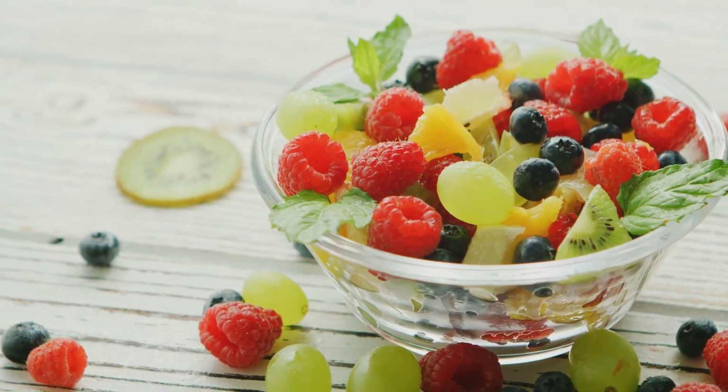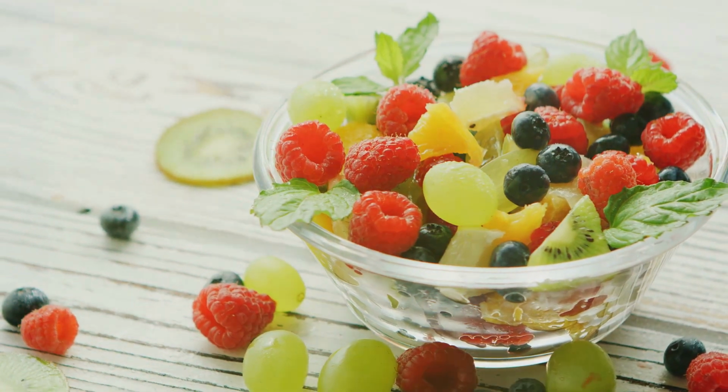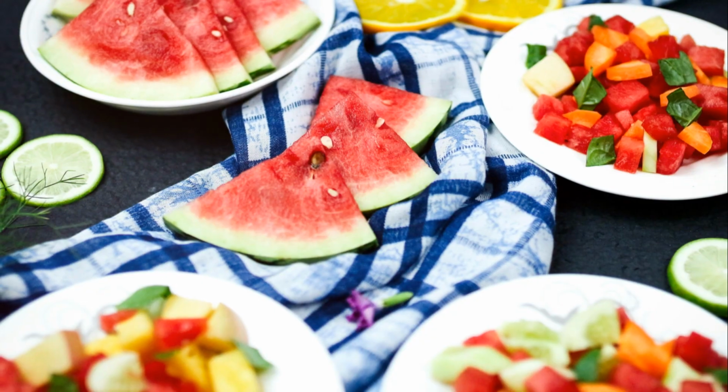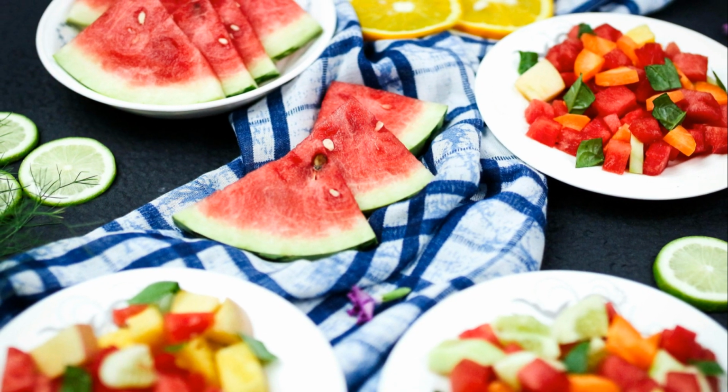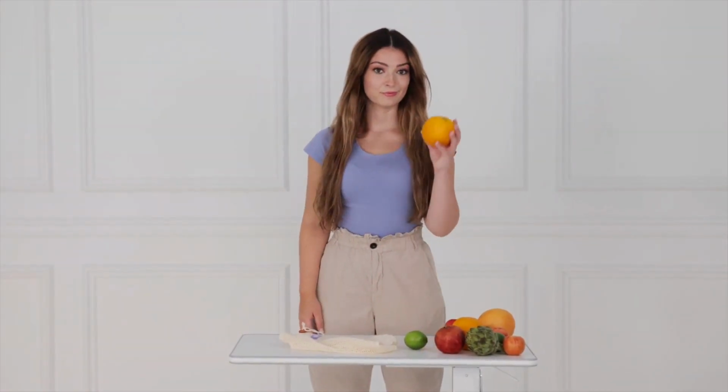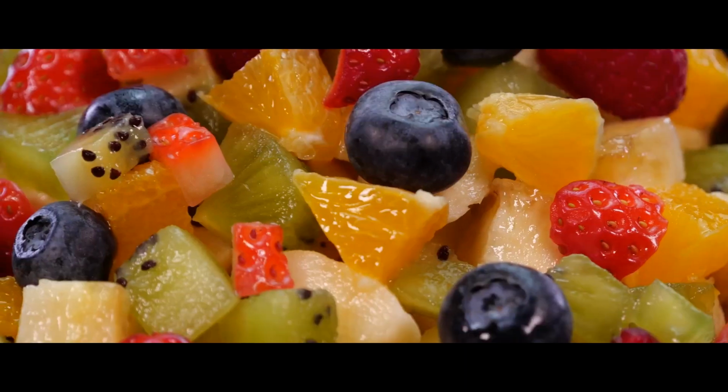Nothing says fresh and vibrant like a bowl of colorful fruit salad. It's a delightful treat any time of year, a burst of sunshine on your plate. Whether it's a hot summer day or a cozy winter evening, fruit salad fits the bill. This simple pleasure is more than just a dessert, it's a celebration of nature's bounty.